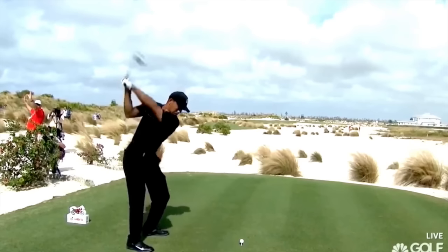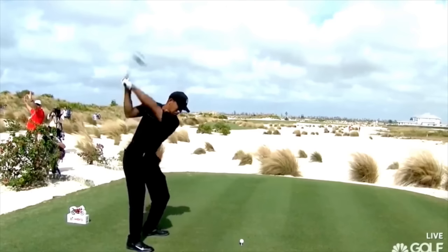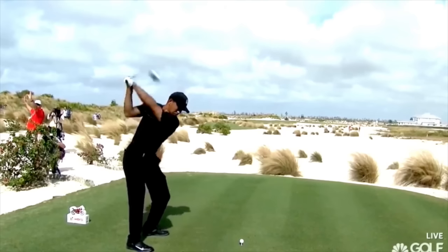Now, the second thing I'm going to talk about besides his hips being a little more open in this position, we're going to watch him load into the ground the same way I was talking about Jack Nicklaus last night. We're going to watch that right knee bend. See that? He goes from that post position to the sit move. He lets that center of gravity drop. You can see it right there in his belt buckle.